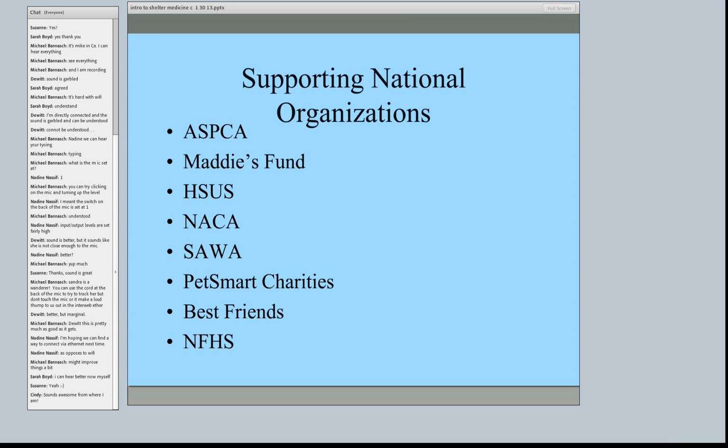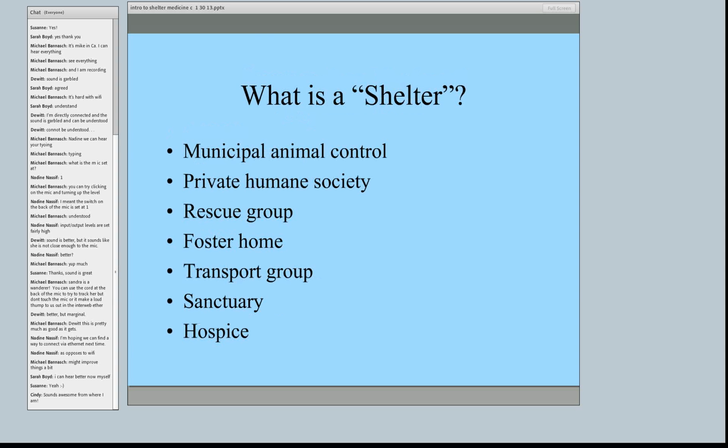So again, this is a list. I hope I'm not leaving any out of the supporting national organizations. These are the ones that came to my mind as I was putting this together. These organizations all offer education to some extent, advocacy for animals and for animal shelters and for animal staff. So it's the American Society for Prevention to Cruelty to Animals, Maddie's Fund, HSUS is Humane Society of the United States, NACA is the National Animal Control Association, SAWA is the Society of Animal Welfare Administrators, PetSmart Charities, Best Friends in Utah, and then the National Federation of Humane Societies.